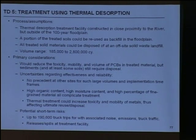So we made assumptions for purposes of the CMS that for those areas where we did removal in the floodplain, we would take treated material and amend it with organics, because you're burning the organics off when you do it, and then place it back in the floodplain. We did not assume that treated material could be used to replace the sediments that are removed. There's no precedent for that at this point in time. And those are the assumptions that we made, and you'll see costs for them in a minute.